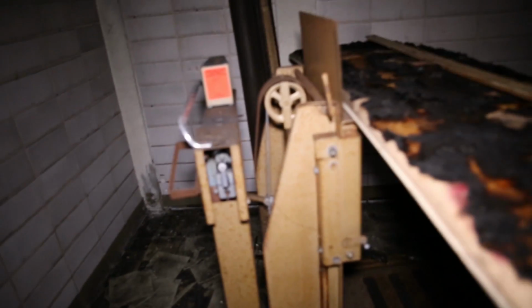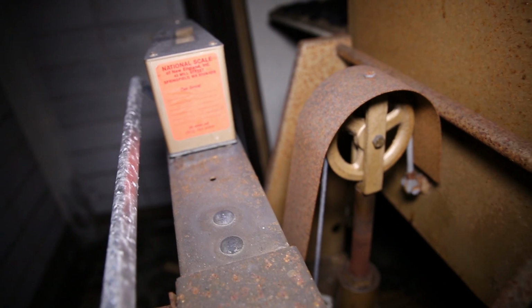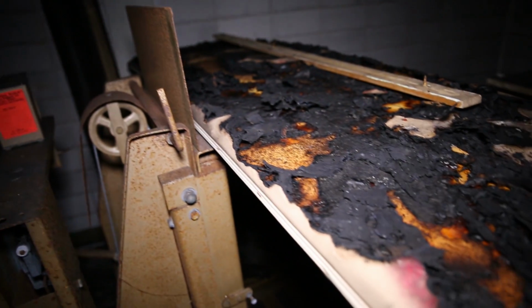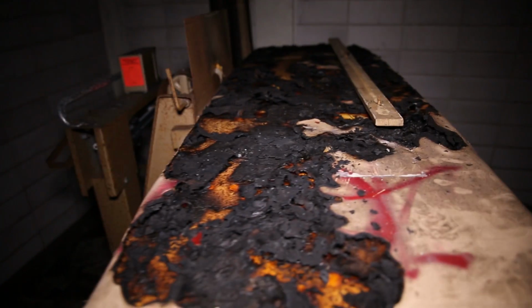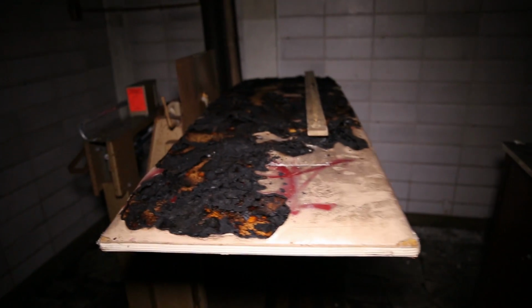Come into another room, and look at this machine. It's all charred. Looks like it was burned or something. Kind of looks like a table you would use for arts and crafts, and it can be lowered or adjusted for your height.